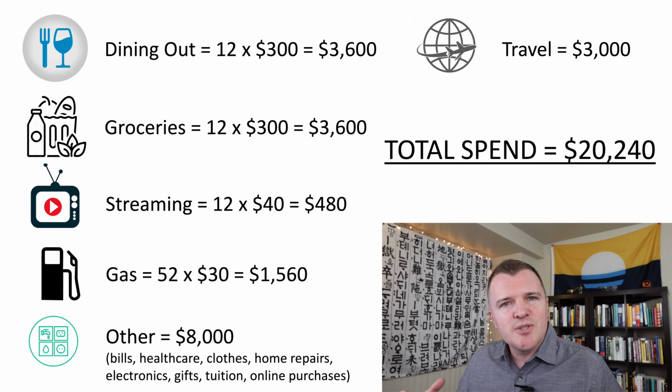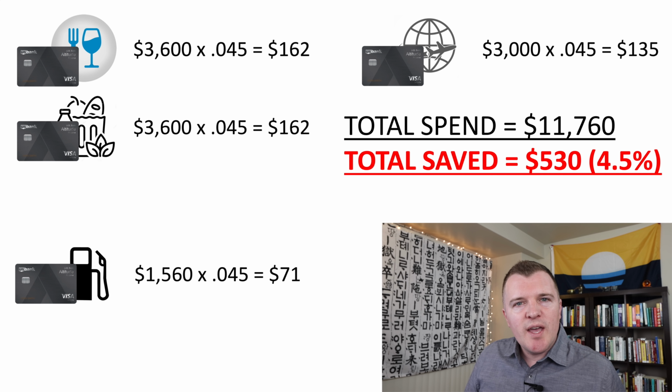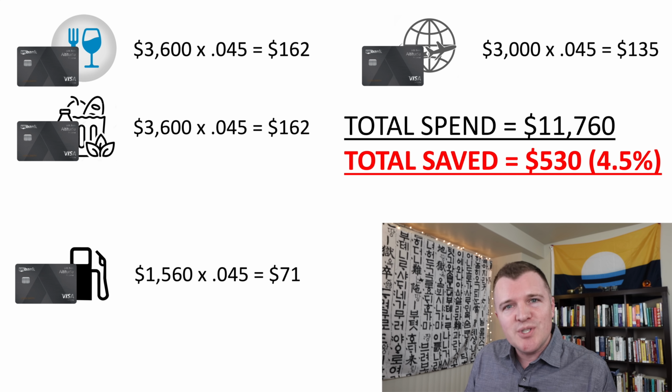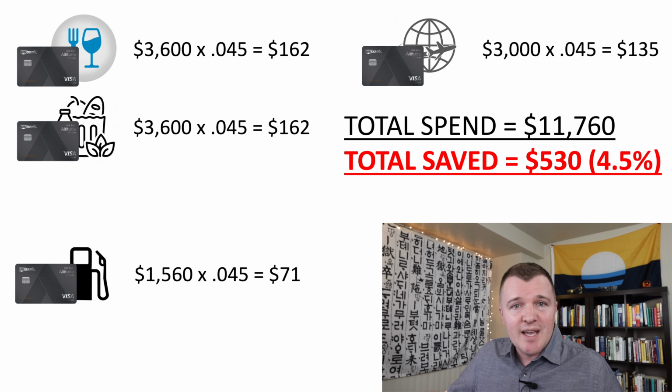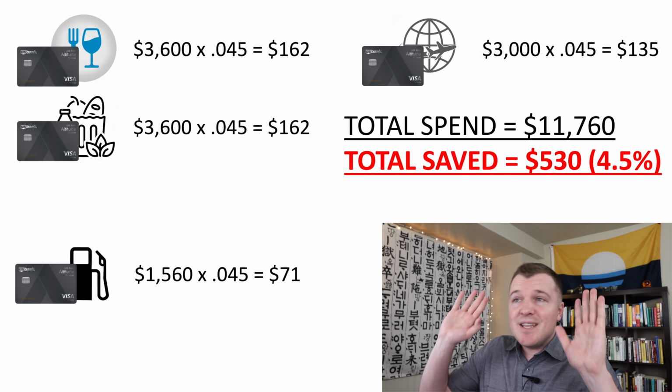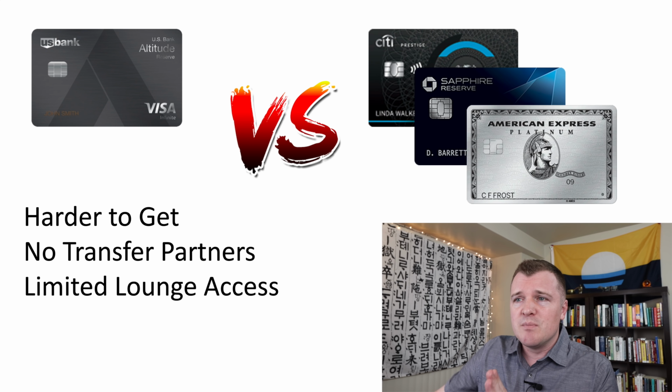And to illustrate how bonkers good it is, let's just go ahead and look at my fake budget that I use in all my videos. This is how much I spend in each category, roughly per year. It's about $20,000 on credit cards. So let's go ahead and plug the US Bank Altitude Reserve into the categories in which I think I can get away with only using mobile payments. Dining, groceries, gas, and of course travel. That's about $11,000 in spend, and I would be saving about $530, a savings rate of exactly 4.5%. That is really shockingly good. This card is very impressive once you actually know how to use it and then max out its abilities.